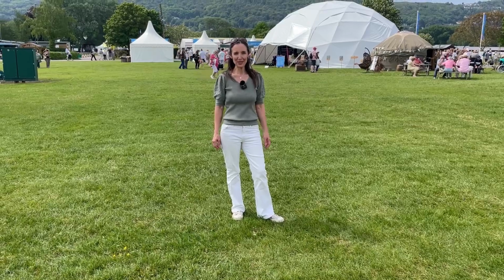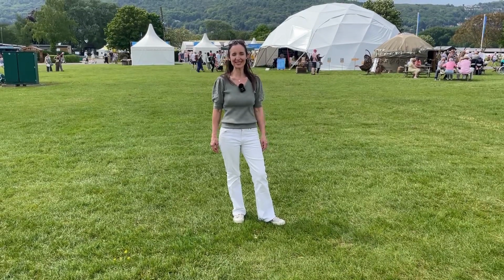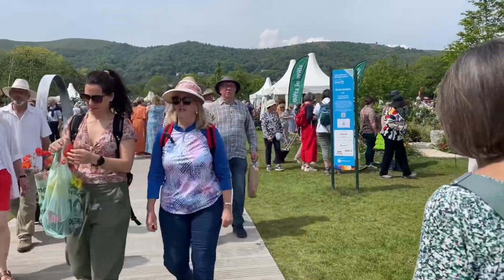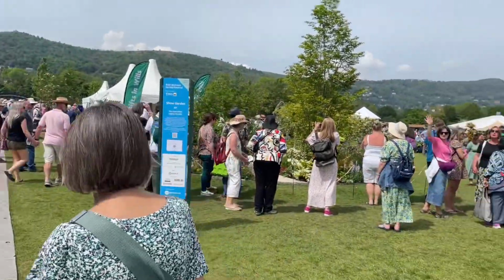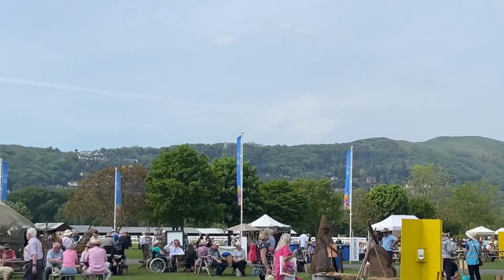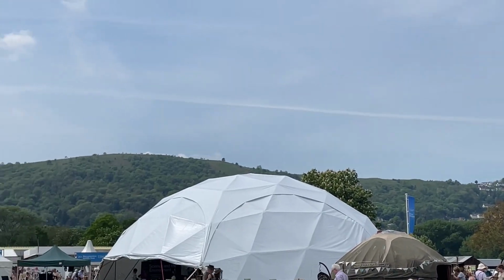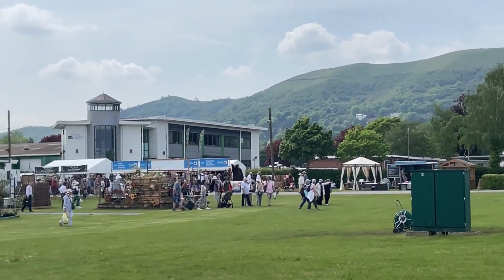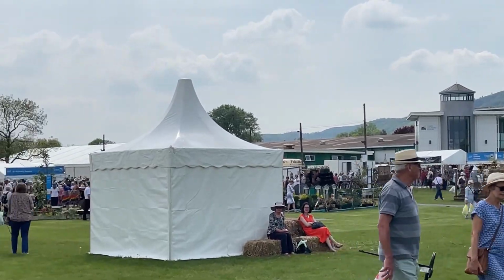You join us on a beautiful day in a fabulous location, so let's go and explore. The RHS Malvern Spring Festival is held every year at the beginning of May, marking the start of the horticultural calendar. It is located at the Three Counties Showground in Malvern in Worcestershire, and the Three Counties refers to the counties of Worcestershire, Gloucestershire and Herefordshire.